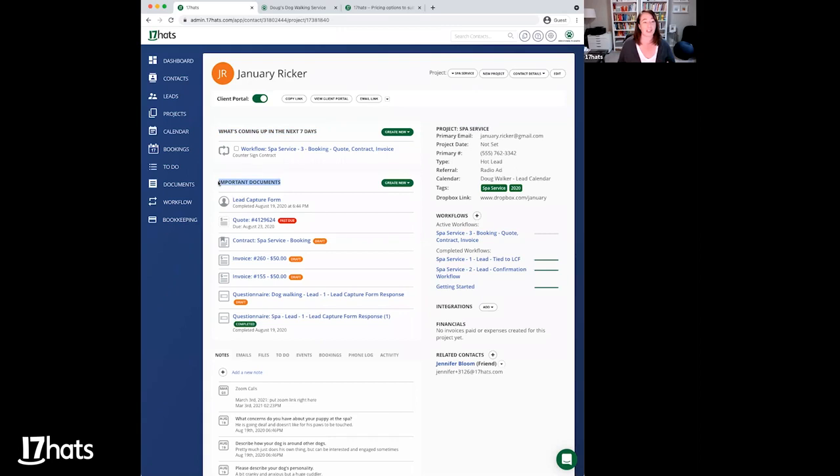We have the important document section right here. This is going to be everything: your lead capture forms, your quotes, contracts, invoices, and questionnaires, all housed in one place. There's nothing more annoying than when you're trying to search through your email inbox for that contract that was signed 2 or 3 years ago. Now you know exactly where that information is going to be, and it's easily accessible to you. Keeps you really, really organized.